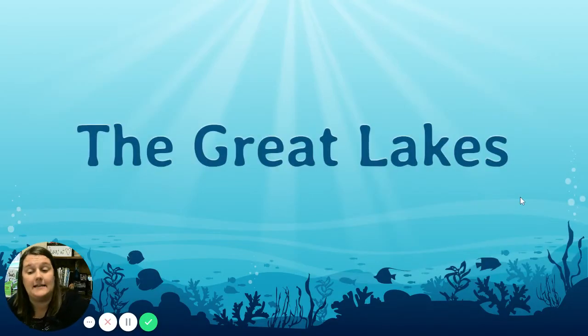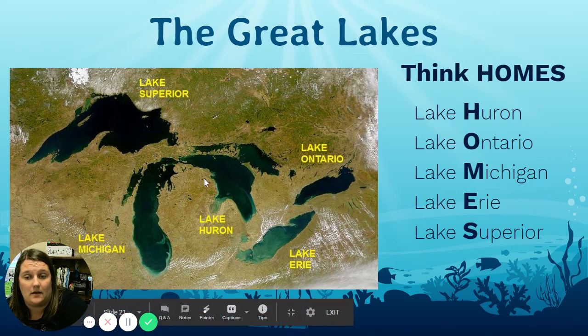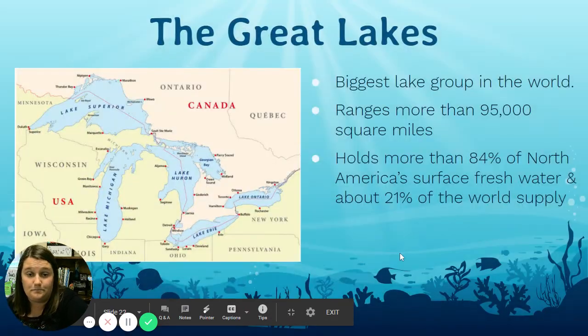So speaking of the Great Lakes, some of you may have visited Lake Erie before or even Lake Michigan. These are two of the Great Lakes. When we look at our Great Lakes, we want to think HOMES. This is a great acronym. So we have Lake Huron, Ontario, Michigan, Erie, and Superior. So you can see real satellite pictures here. We have Lake Superior, which is way bigger than any of the others. Lake Michigan, Lake Huron, Lake Erie, which is to the north of Ohio, and Lake Ontario.